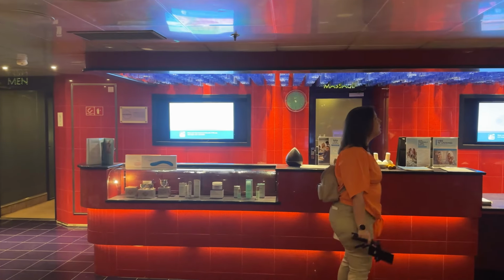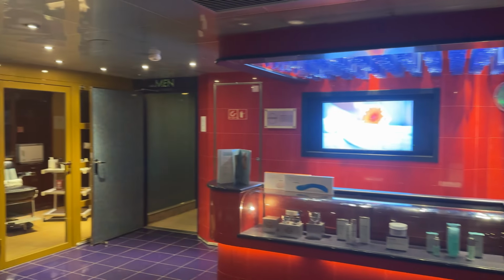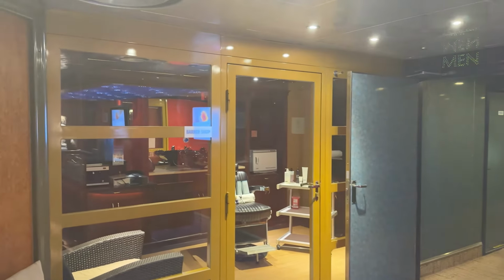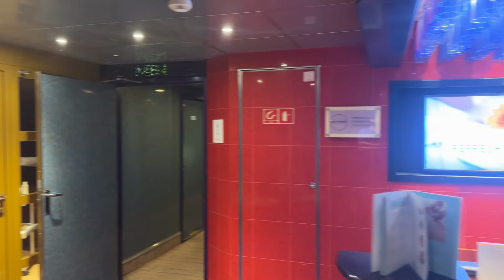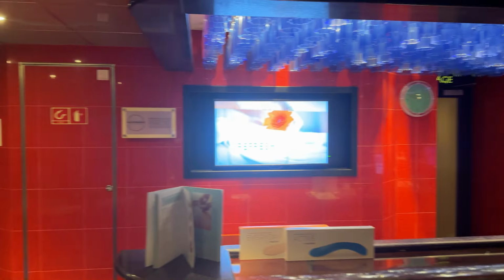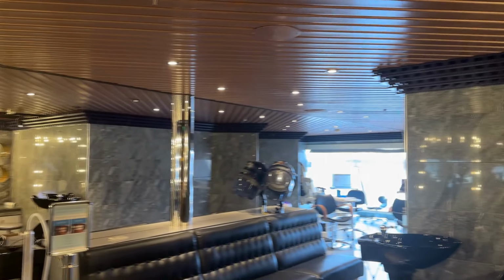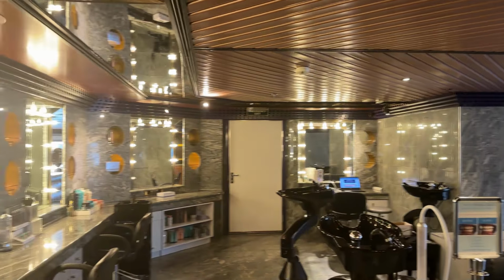Going down to deck 11, you have the spa deck. The entrance here is where you schedule all of your spa services. To the left, you will have the barber service for the men, and on the right, you will have the beauty salon for the girls. You have your mani-pedi as well as hair services, and a wonderful view.